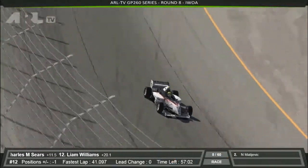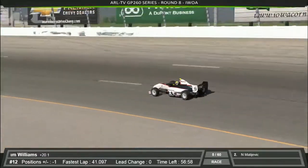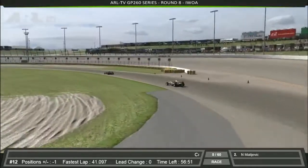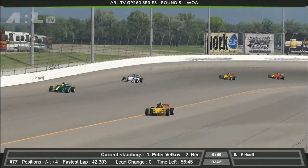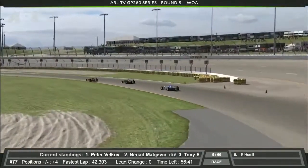Someone's in the pits already. Let's see if I can pick up who that is. We've got Liam, who's coming out of the pits now. Pignot is in the pits. Yeah, not an ideal start for him now. He's got people trying to lap him all around him.